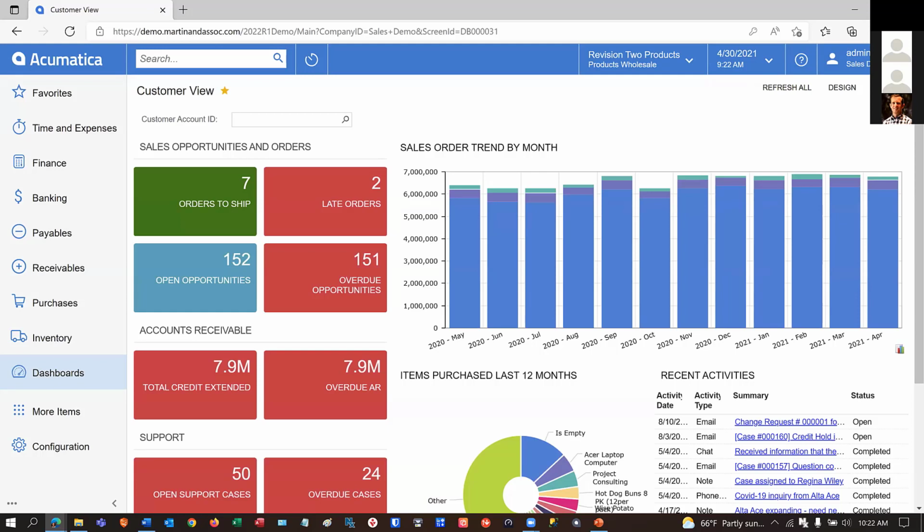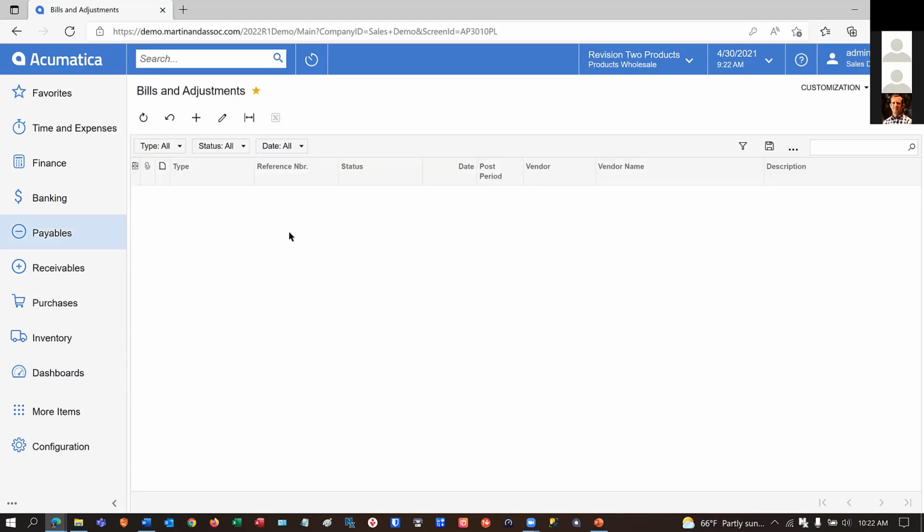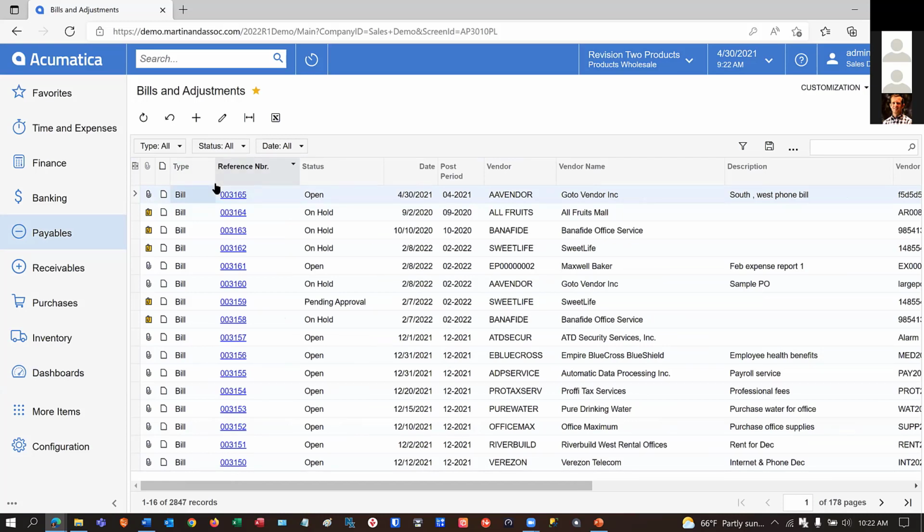Now we are basically ready to move on to a quick demonstration of how Acumatica's usability impacts lists and searching for particular documents beyond the 1099. I'm going to move over here to our bills and adjustments form and highlight some of Acumatica's document level filtering. And then we'll dive into some inter-branch accounting examples.